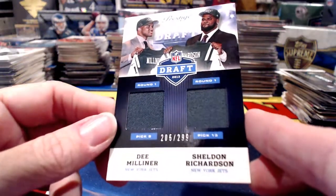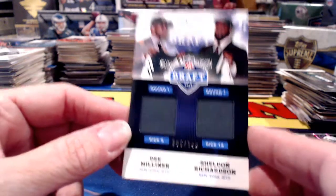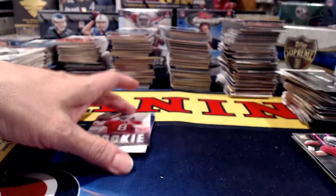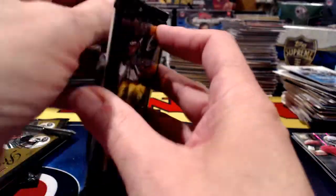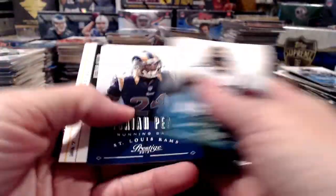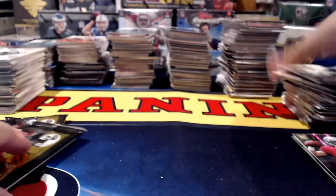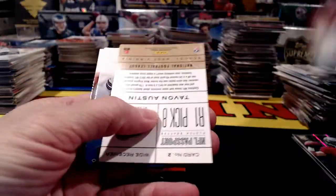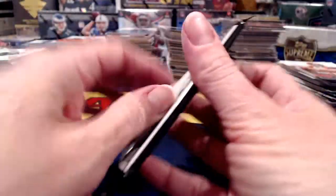I don't know. This is the $2.99 for the Jets. D. Milliner on one side and Sheldon Richardson on the other. And again, they gave us just like 2 of the most boring pieces of material they could have possibly given us. But, oh well, what are we going to do? They did give us a few nice patches in some of the earlier cards, so I guess I shouldn't complain too much. But anyway, if Mike Glennon decides to go up there and set the world on fire with his new $1 zillion contract that I still don't know why they paid him that much money, then we'll all be digging through our pile of cards looking for all of our Mike Glennon stuff, right? Trying to unload it.